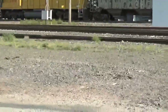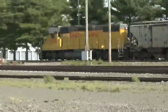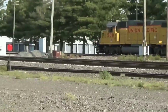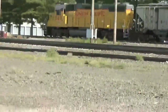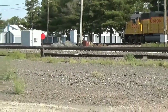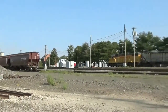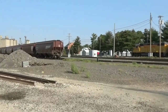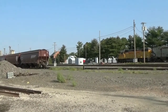Oh guys, we got something else coming here. On the main, probably. I don't know what's coming. There we go. Got something blowing the horn here, and the gates are going. There's two main lines here, and I'm in between them.